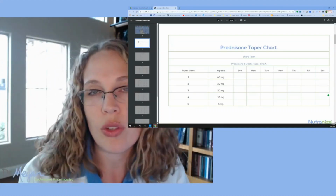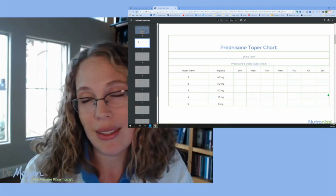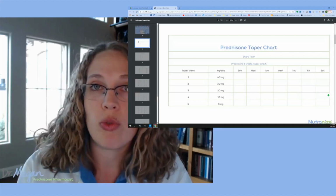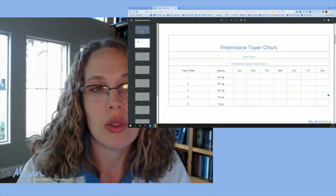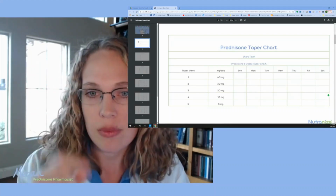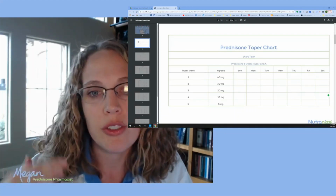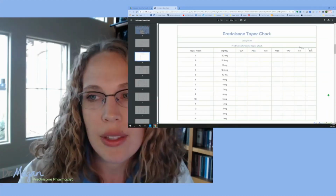So you could follow this plan, but maybe you get to 10 milligrams and you're like, I can't drop to 5. I can feel that withdrawal kicking in, or I can feel my condition coming back. Those are the two things, withdrawal kicking in or condition coming back. And so you can't go that fast. You can't drop 50% in 1 week from 10 down to 5. That's just too dramatic for you. So you could try this one.